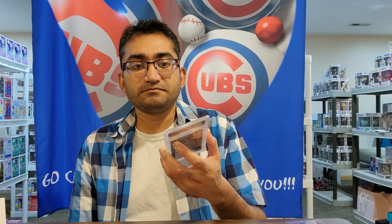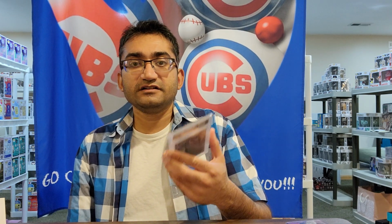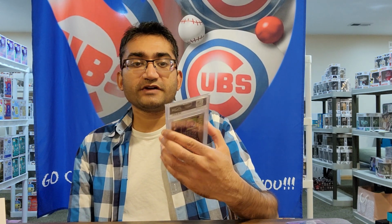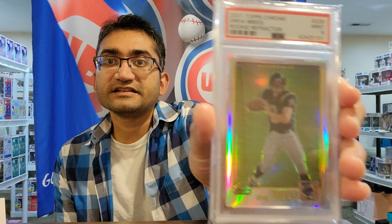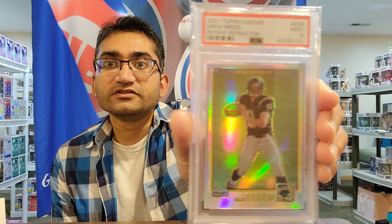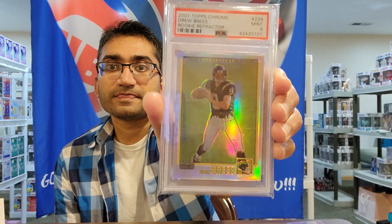And this is my favorite card in the collection. I'm not going to take it out of the plastic sleeve that it's in. This is the 2001 Topps Chrome Drew Brees Rookie Refractor number 229, PSA 9. I love this card. I really like this card.